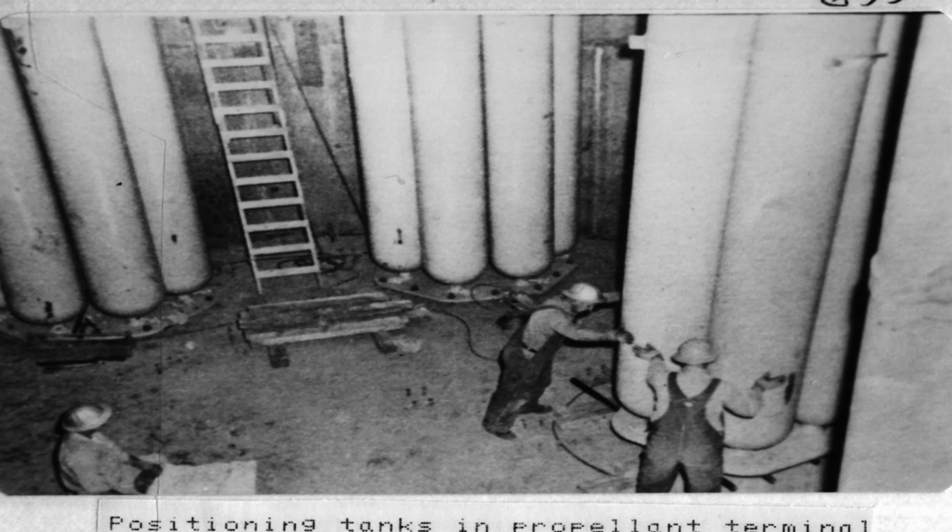Really, really old and cool. They're beat up, but we'll see what we can do with them. All right, put these lights right there. I'll watch my step here.